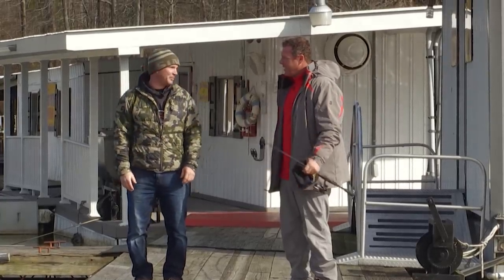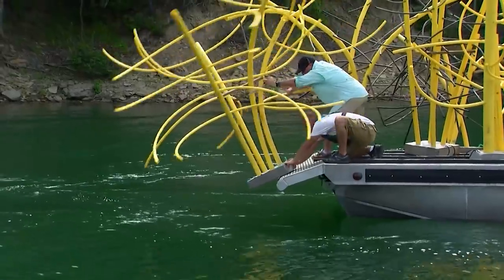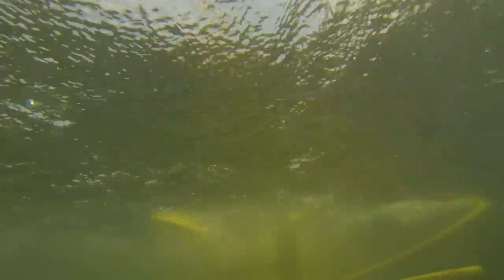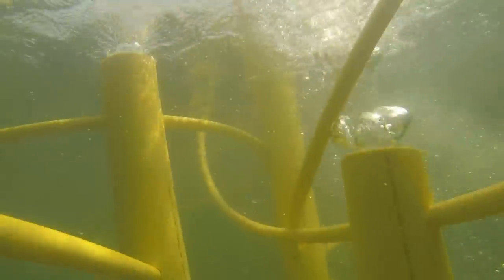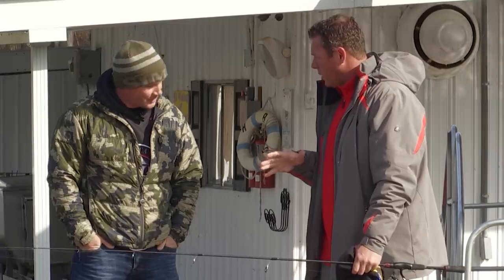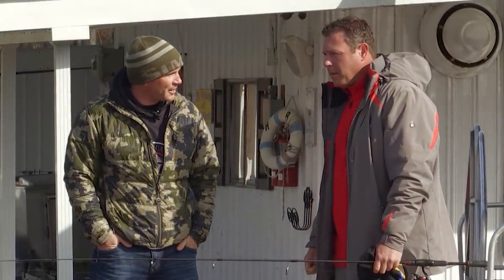Oh, beautiful day, beautiful. First time I met you, we were at Cave Run Lake, we were putting habitat in the lake, and you were out there representing some crappie folks to make sure that the habitat was in good spots for crappie fishing. And today we're on Green River, and you told me this is a lake you like to fish quite a bit. Absolutely. My dad and I, we fish a lot of tournaments, and we fish tournaments down here on Green River Lake, and it's just a wonderful lake. It seems like you can catch them a variety of ways, whether it be spider rigging or single pole jigging or trolling cranks, just a variety of ways to catch them.